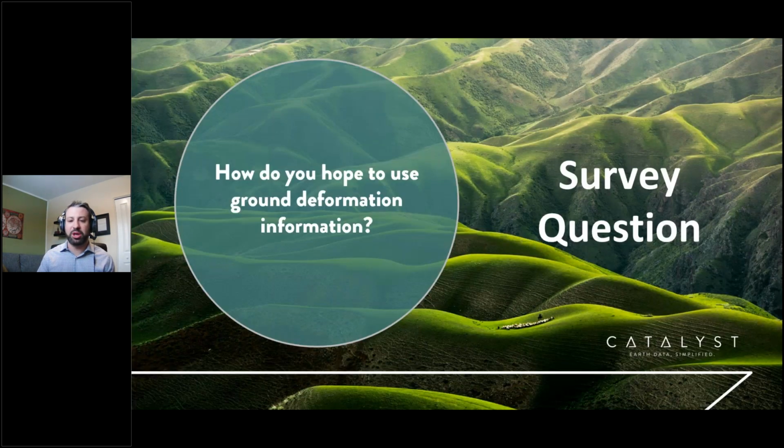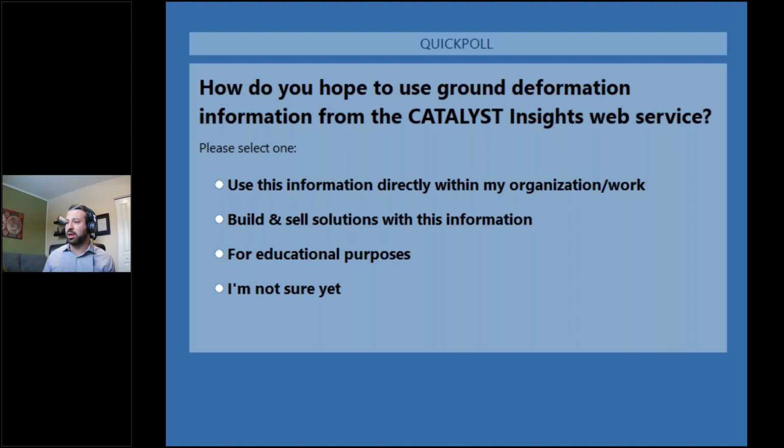So before we go into the Q&A session, I'd like to ask one more survey question. I'd love to know, how do you hope to use ground deformation information? I'm just going to launch this poll here, which you should be seeing now. A couple of options are: you wish to use this information directly within your own organization or your own work; you want to build and sell solutions with this information; for educational purposes, you see this as an evolving, important technology and want to provide it as an educational service; and the last one is, you're not really sure yet, you just think it's cool. I'll give you a few minutes to put this information in.